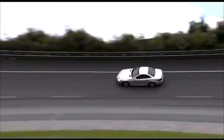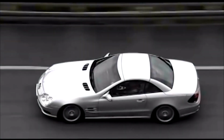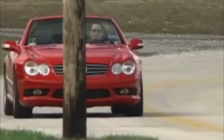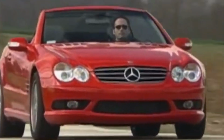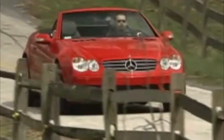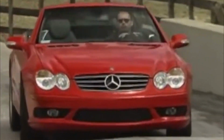The unique thing about the R230 that the R129 didn't have is that even in the basic trims, the car looked expensive and felt expensive. It didn't feel that you didn't work hard in life. It didn't feel that you were a disappointment. It didn't feel that you got something less. It felt like you got a Mercedes convertible and you were happy even with the V6 engines.